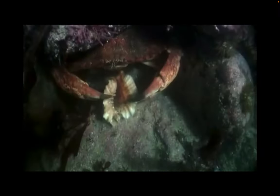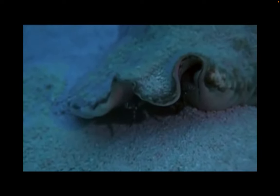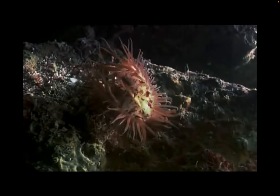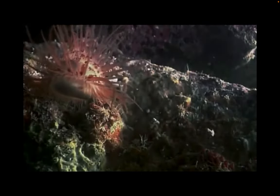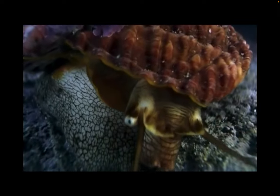Has developed just three well-placed ridges along its shell. These ridges add just enough thickness to foil a crab's attempt to get a shell-breaking grip. But since no shell provides perfect safety, some mollusks have added another method of defense. They've developed a means to outrun their enemies.